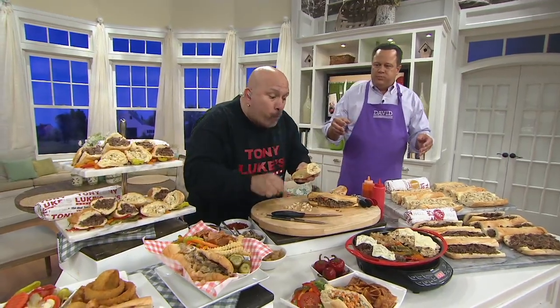See, what we do in Philly is we take the cherry pepper as well. So we take a bite of the cherry pepper. Mmm. And then you bust right into the sandwich. Mmm. See, Tony Luke is serious about this, boys and girls.